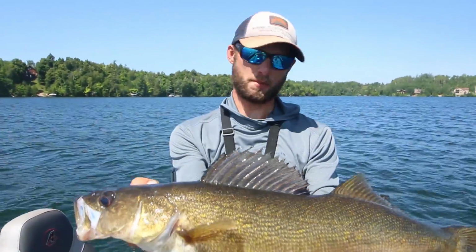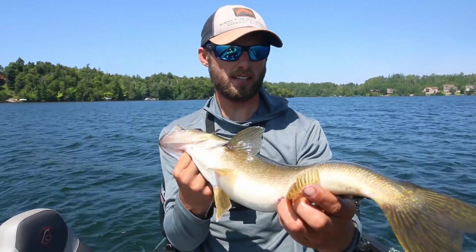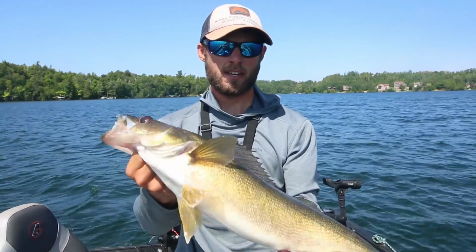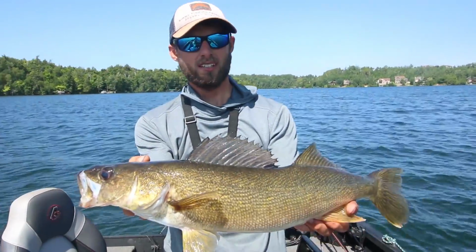All right, guys, there we go. Beautiful walleye. I finally caught a walleye today. Actually, I finally caught a fish today. So that feels pretty good. That one came on a chicken wrap style lure. So we're gonna let that one go.